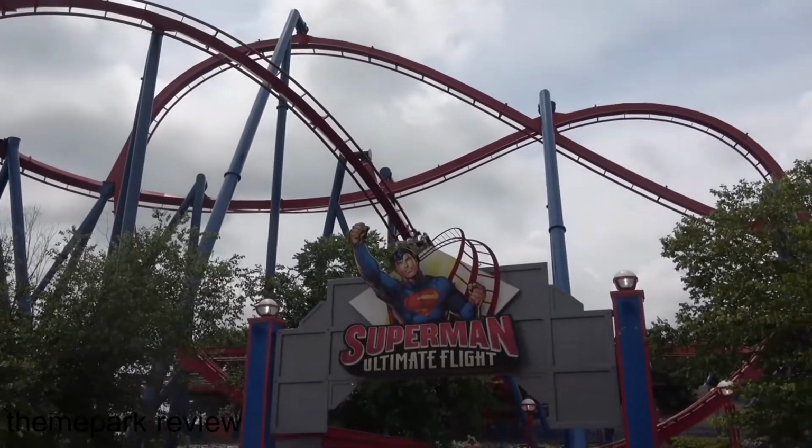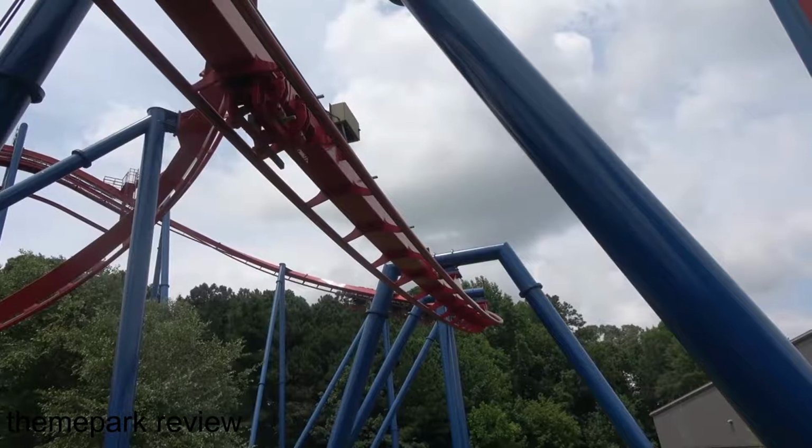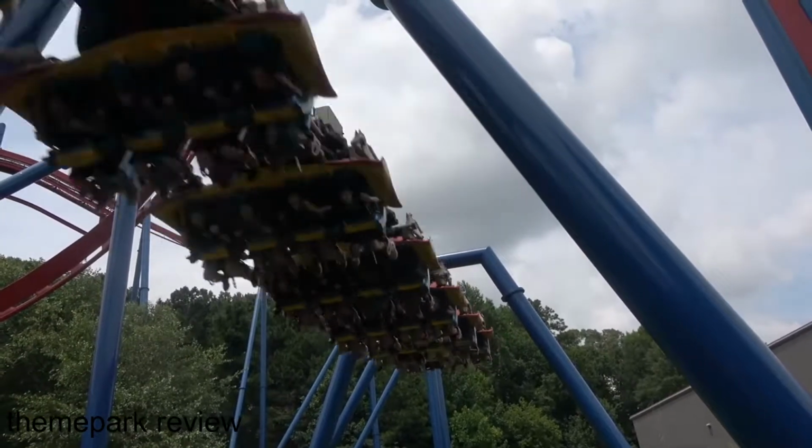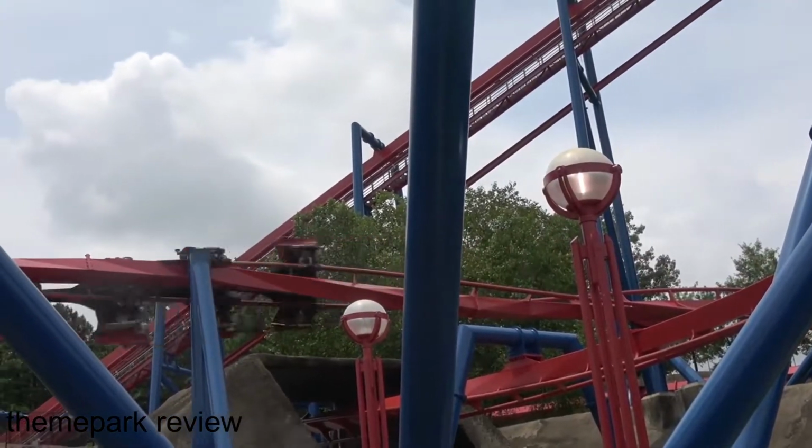I love how the red track and blue supports match the Superman theme and colors very well. The ride is in the Metropolis section of the park, where you can still ride Superman Ultimate Flight and ride Justice League Battle for Metropolis, a 4D interactive dark ride.